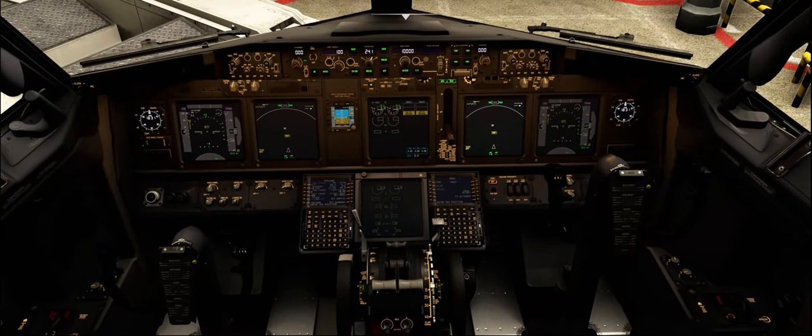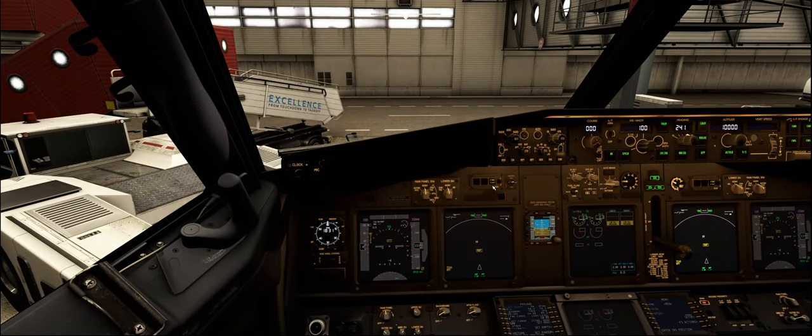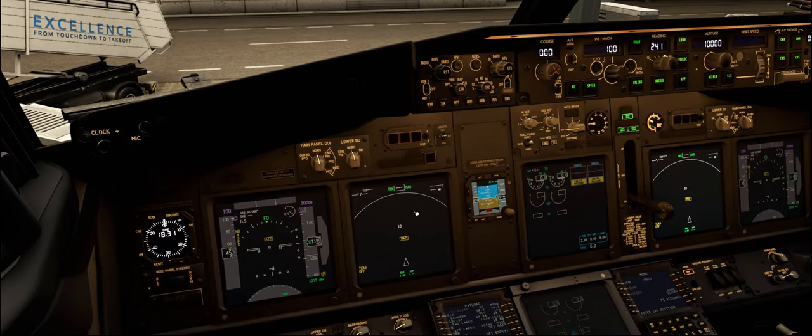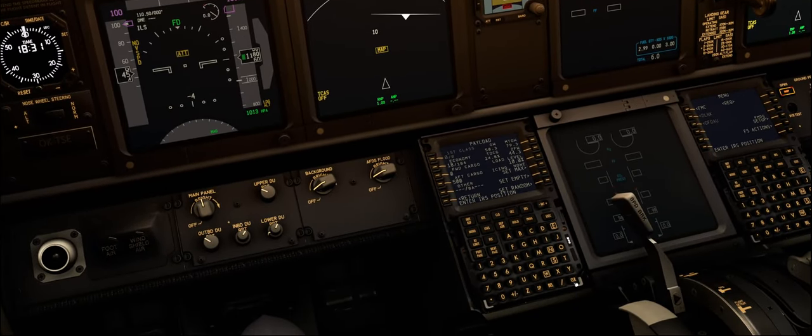So those are the cockpit lights, and now we prepare our airplane for the flight to Vienna airport. And as I said before, we will see if it works or if it does not work. I will reposition myself and we will see.